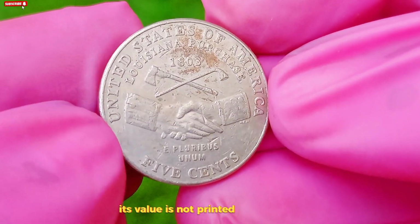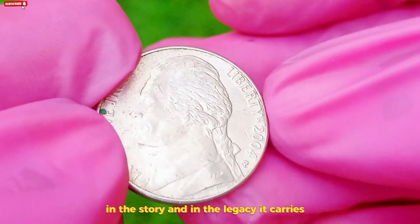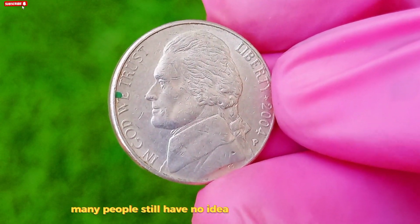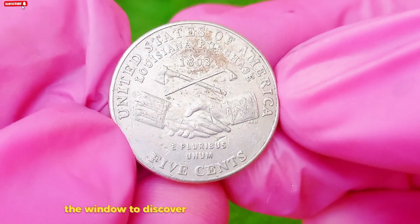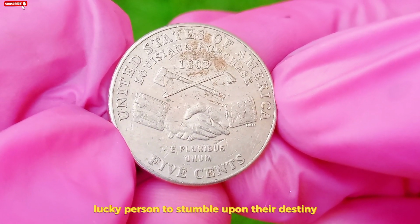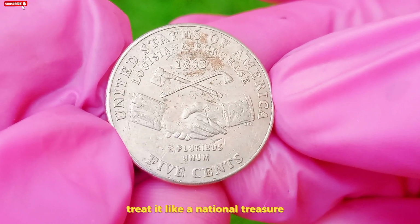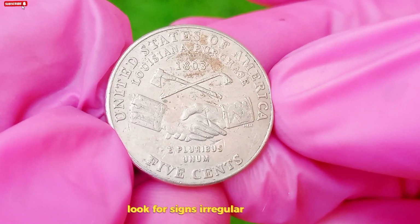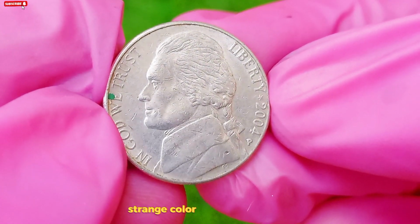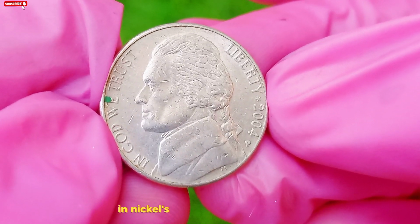Its value is not printed on its face. It's hidden in the flaw, in the story, and in the legacy it carries. And what makes it even more thrilling? Many people still have no idea what they're holding. That means the window to discover one of these gems is still open, waiting for the next lucky person to stumble upon their destiny. If you believe you might own this coin, treat it like a national treasure. Look for signs: irregular weight, blurry or doubled design elements, strange color, or shifted prints. Any of these could indicate that you've struck gold in nickel's clothing.